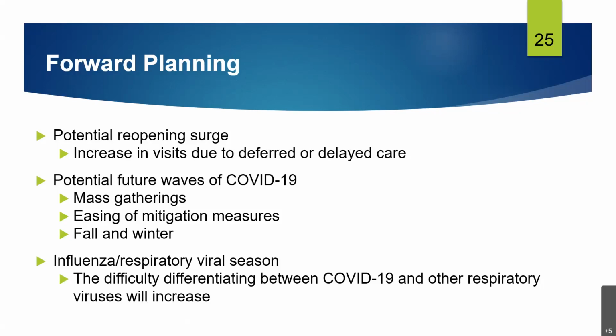And also, of course, there is something that we hope doesn't happen, but are certainly anticipating could happen, which is a wave 2 of COVID-19. We're particularly worried about that for the fall and winter, but also just given that we're going into easing of some mitigation measures, we've had recent mass gatherings. We're watching very closely for a second wave, but you should be thinking of that as you're working through your supply needs and purchasing.